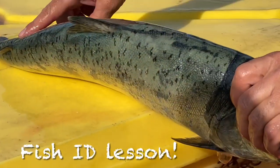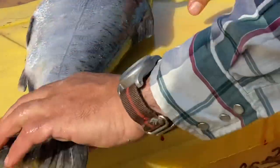Spots all along the dorsal ridge. That's only going to be on a king. This tail looks like a combination.